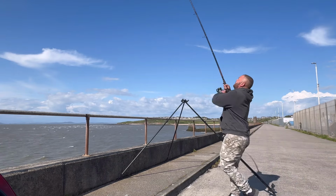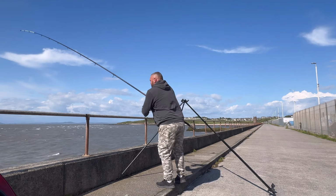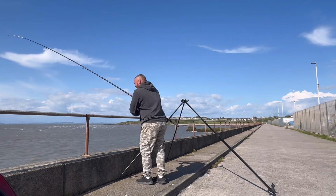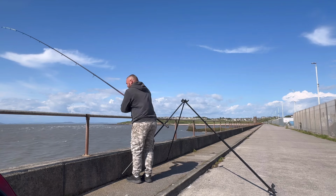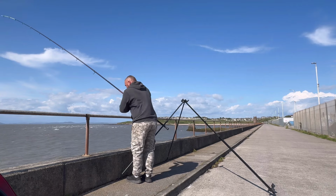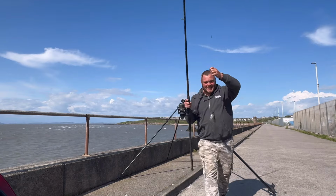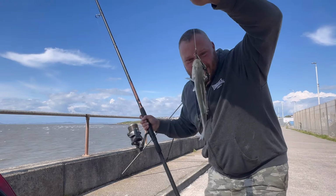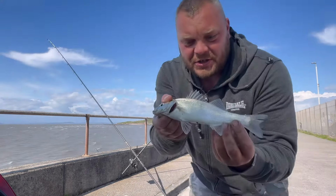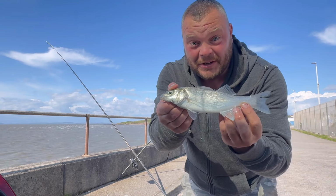Yeah! Fish on! Scully again! Bass! Yay! Bass-tastic! He's only a tiddler, but it's a bass all the same. Yes! It's kicking off. He is just a tiddler, but it's so nice to see the bass that size, isn't it? I'm going to get him back now, and maybe there's more.